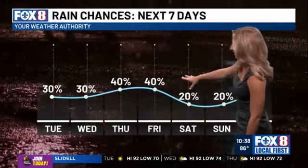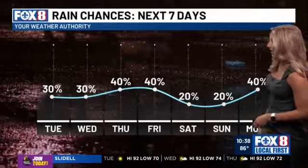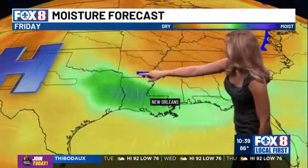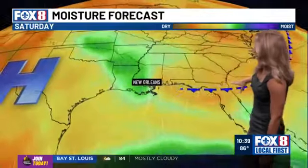We're keeping those rain chances. The weekend does look a little bit drier, and then we'll have to watch for some more moisture at the start of next week. We do see some fronts trying to come down. That's going to change the pattern up a little bit. It won't be those storm systems as much. It's just the consolidating of the storm activity ahead of the front.